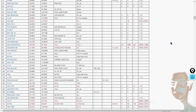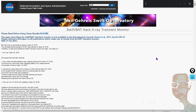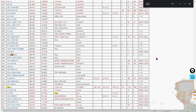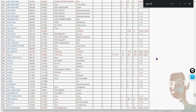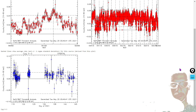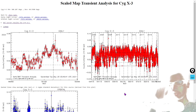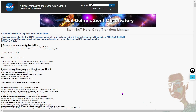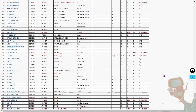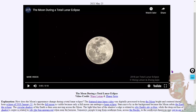And if you want to follow your favorite transients, head to the Neil Gehrels Swift Observatory. For instance, you may be interested in what Cygnus X-3 is doing, especially if you're a regular viewer of the channel. Cygnus X-3, high mass X-ray binary. There's the last 30 days of it. And if you want to read more about Cygnus X-3, head to smAsho.com/forum in the cosmology section. There is an entire forum thread about Cygnus X-3, Deneb, the tail of the swan.